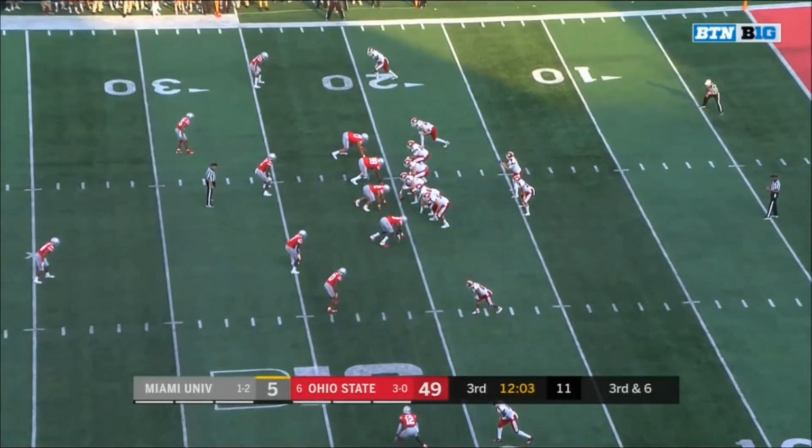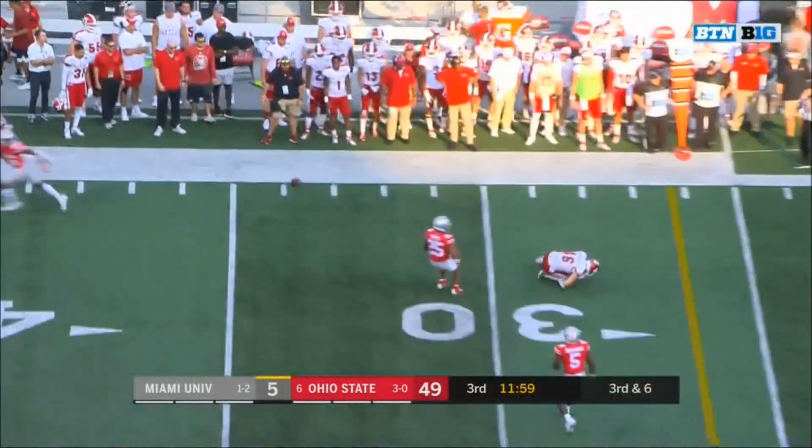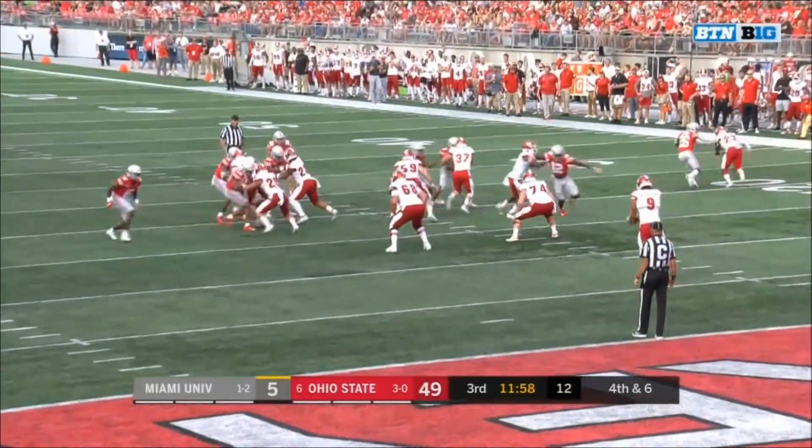Jackson Williamson, the backup quarterback, out of the gun, 3rd and 6. And the lefty fires it incomplete. Missed his man, the tight end, Andrew. Talent is Brendan White.